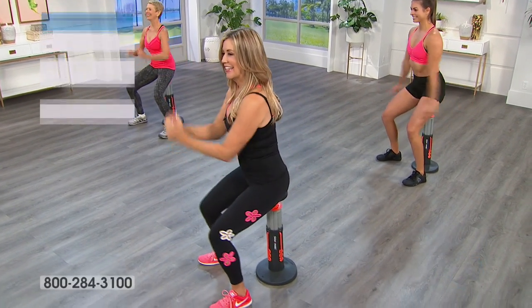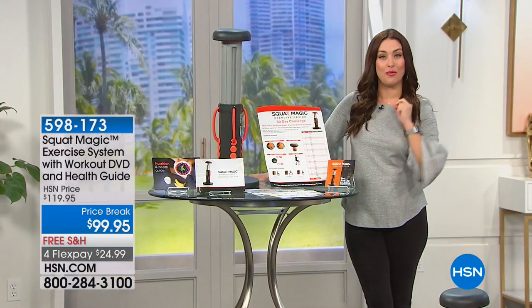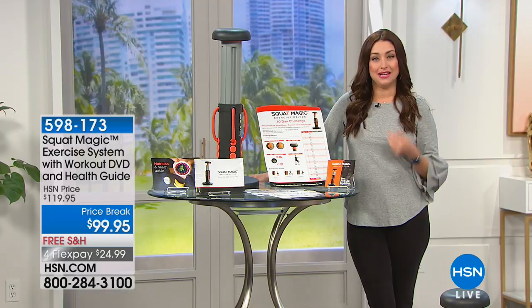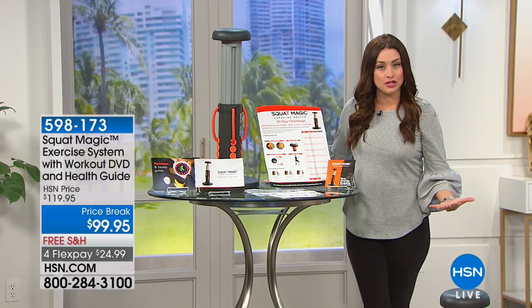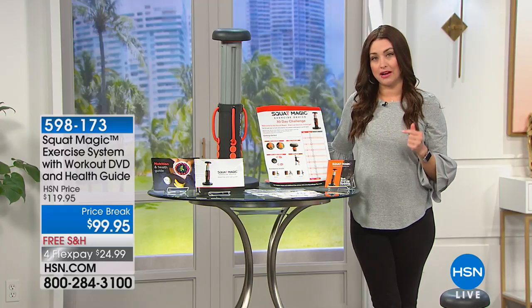You know that there is one exercise that you can do that's going to work five major muscle groups all in just that one exercise. I love the idea of doing less but accomplishing more, right? We're talking about squats. Squats are something that a lot of us try to do, and it can be incredibly challenging to get down into the squat position, let alone to get ourselves back up out of the squat position.